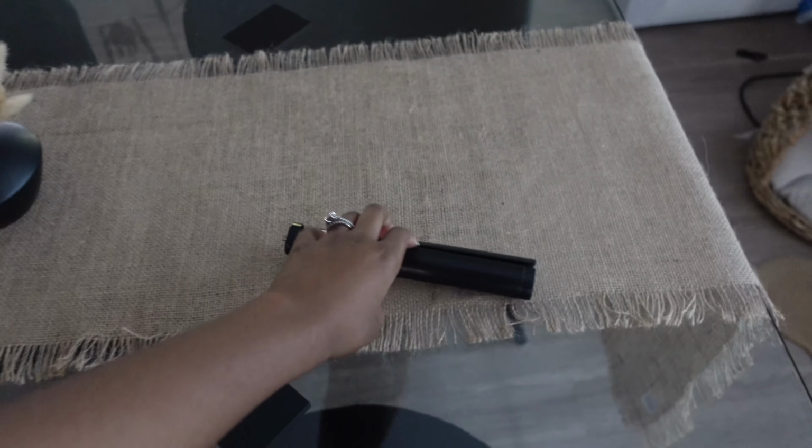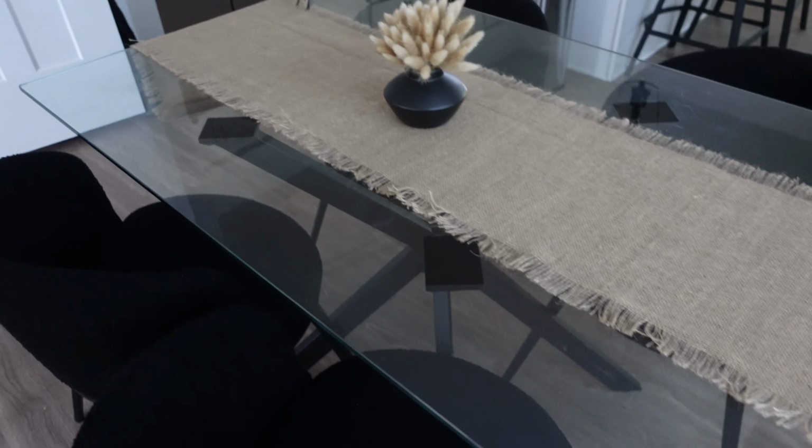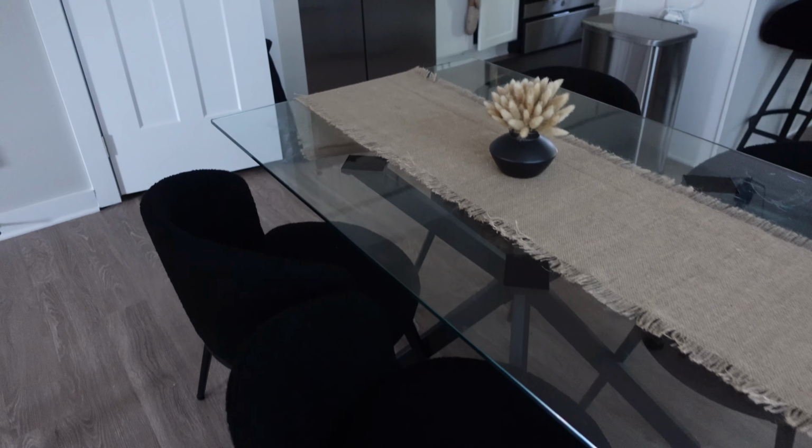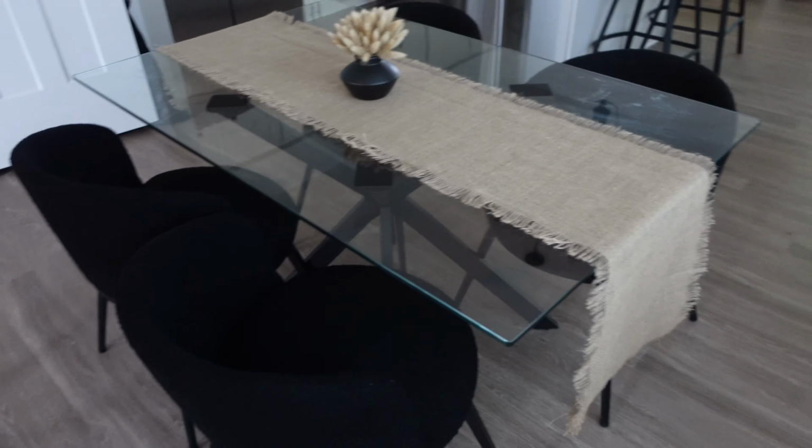Let me move this out of the way so we do not ruin the aesthetic. The chairs and the table came from Amazon, like I said, and the runner came from Hobby Lobby, and so did the centerpiece. So that's where those came from.